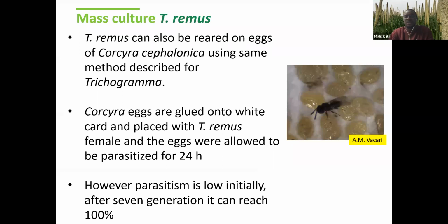Telenomus remus used also to be reared by the colleagues at Bangalore in the 80s in India on Corcyra cephalonica, so there was a lot of literature on that in the past. But recently, I'm not aware of anyone who is doing that, apart from the people from Brazil I referred to. You can see here a picture that I brought from Vacari with Telenomus remus on the eggs of Corcyra cephalonica. If you manage to do that, it will of course be less expensive than using the eggs of the host itself.